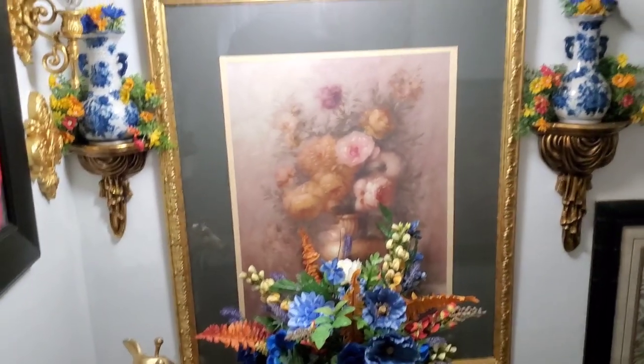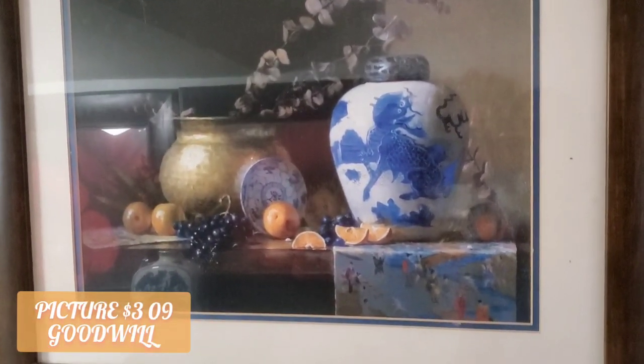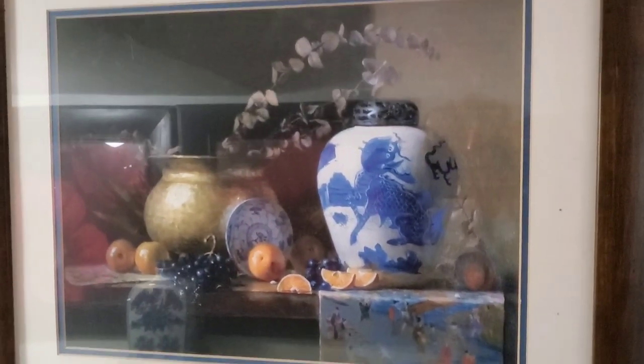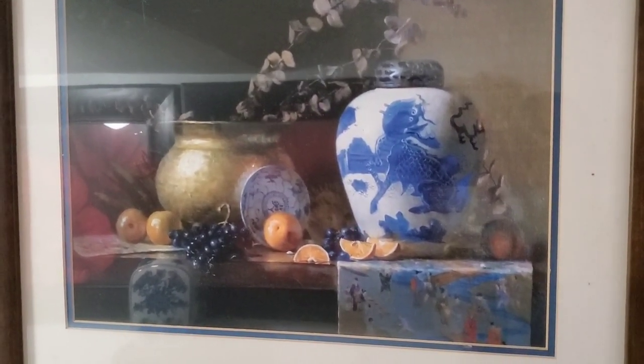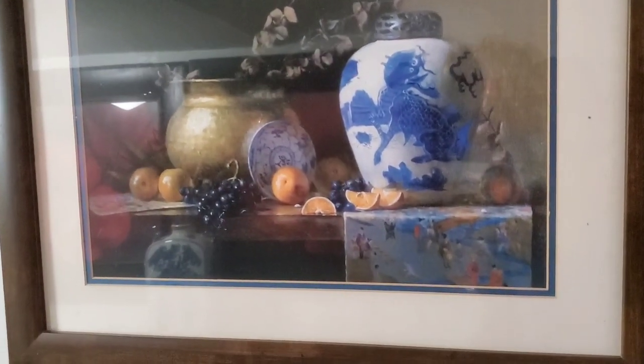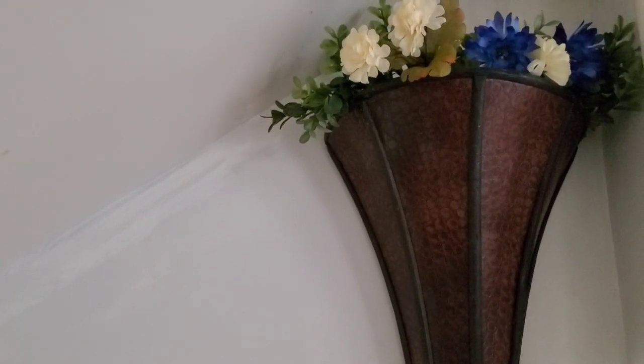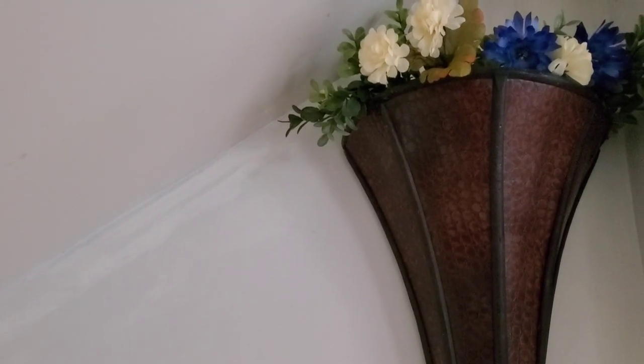And on this side right here, this is a picture, guys. I got this picture here from the Goodwill, and this was like $3, and I got it because I like my blue and white decor. And when I looked at that picture, I said, oh, this is a beautiful picture. It will blend right in with my blue and white decor, okay? And I didn't change the frame or anything, guys. I just left it like that because I liked the color of the frame, okay? And up here, I still left my wall baskets up there, and I added in some blue and white picks there and some greenery, and that's it.